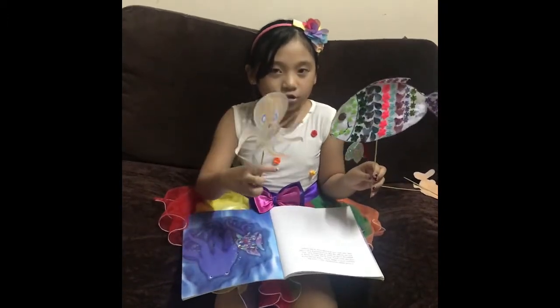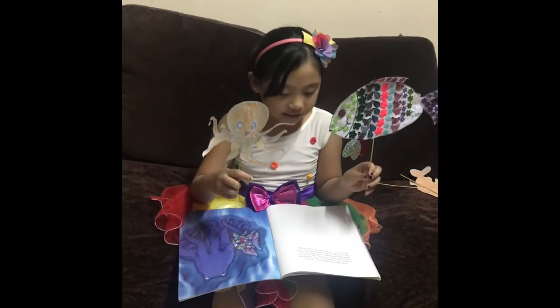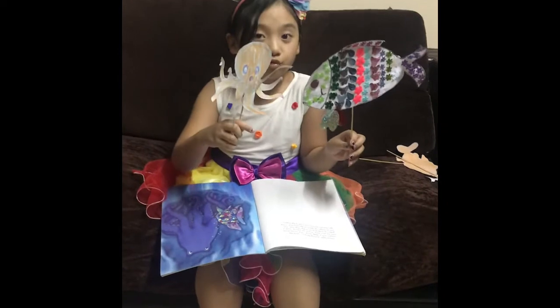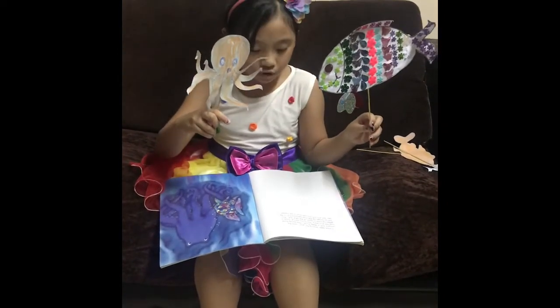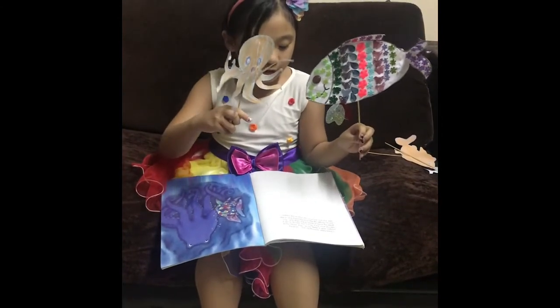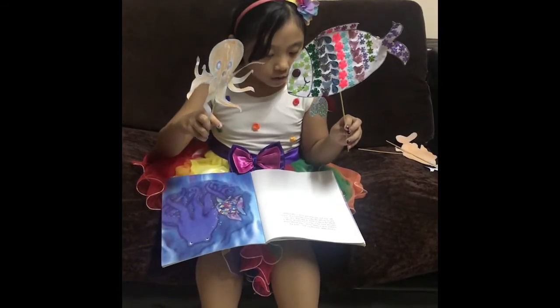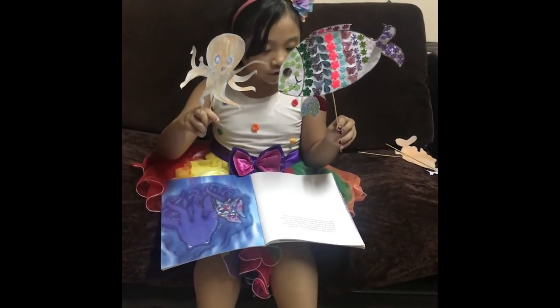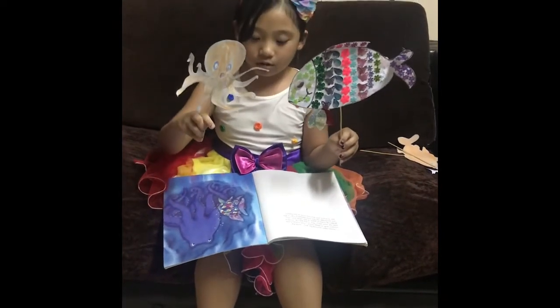"I have been waiting for you," said the octopus with a deep, deep voice. "The waves have told me your story. This is my advice. Give a glittering scale to each of the other fish. You will no longer be the most beautiful fish in the sea, but you will discover how to be happy."